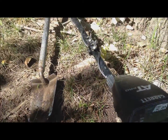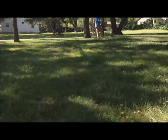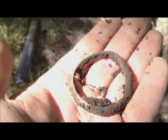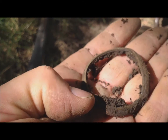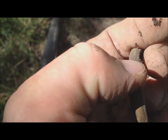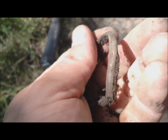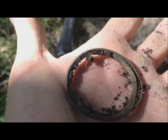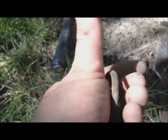I was metal detecting along here with the AT Pro and found what appears to be the case of a pocket watch. And it's not gold, which would be ideal, but it was gilded maybe, maybe silver back in the day. Pretty neat. Thought I'd show you that.